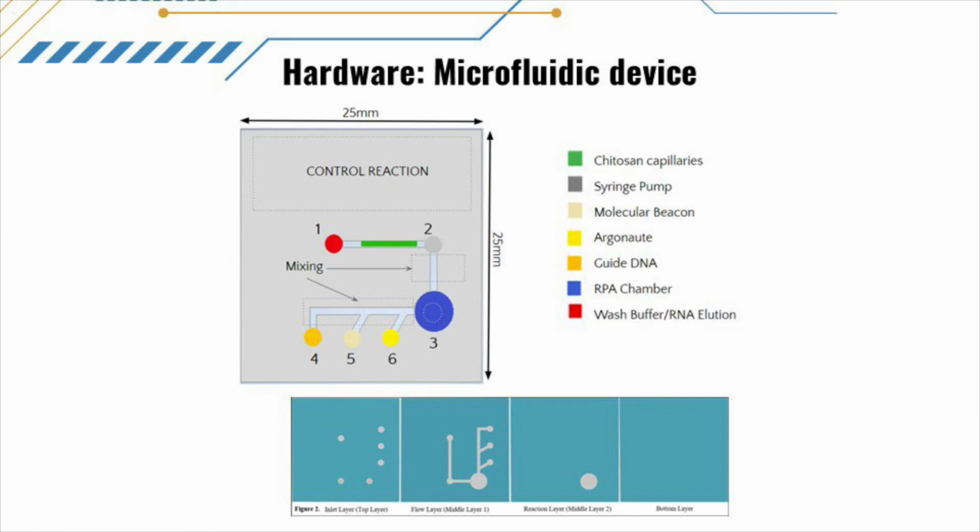The final chip design was optimized by minimizing dead space via our small dimensions and initiating mixing through simple acoustic vibrations. The RPA reaction chamber indicated in blue was also modified to contain an outlet on the topmost layer to account for vapor pressure buildup from the RPA and Argonaute reactions. We also allocated space for a control reaction on our chip to make sure our device was compatible with regulatory device standards.